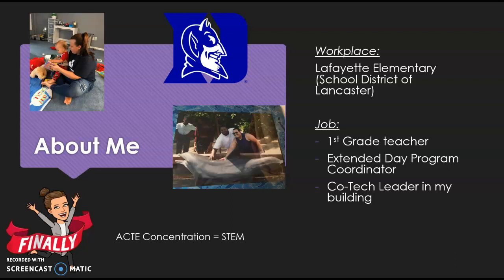In addition to working as a grade level teacher, I also am our coordinator for our extended day program, in which we target anywhere from about 30 to 40 students within our 3rd through 5th grade classes, in regards to offering them tutoring aspects as well as enriching aspects within science, reading, and math.